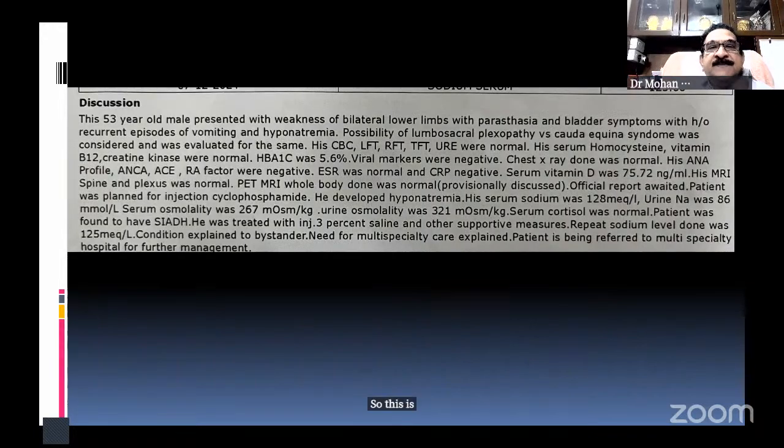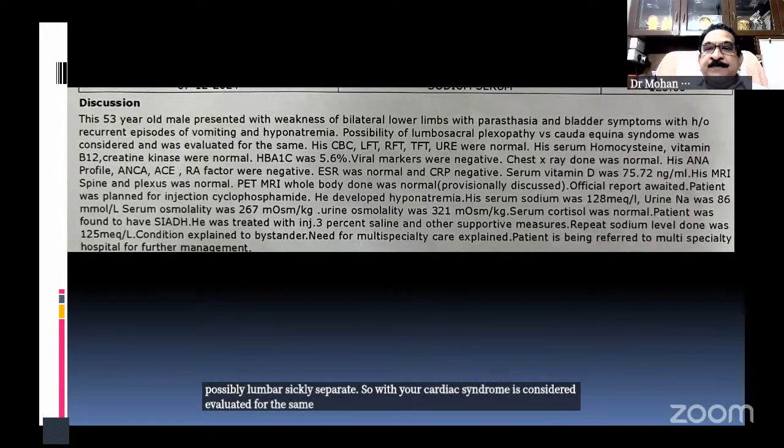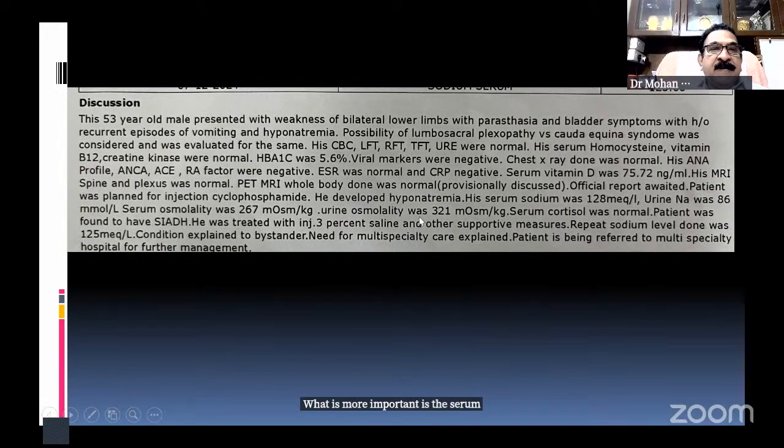This 53-year-old male, weakness of bilateral lower limbs, paresthesia, bladder symptoms, history of recurrent episodes of vomiting, hyponatremia, possibly lumbosacral cauda equina syndrome was considered and evaluated for the same. What is more important, the serum checks are normal, ANA profile normal, ANCA, ACA, RF negative, ESR is normal, vitamin D normal. PET was also done, normal. MRI whole body was done, normal. Official report awaited, patient planned for injection.